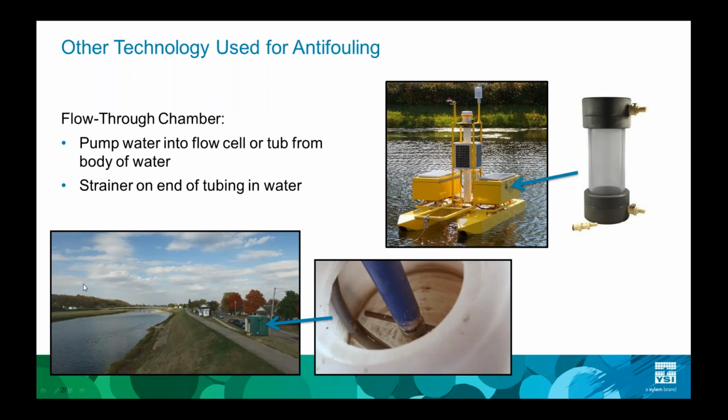Some groups also choose to monitor the water indirectly as opposed to deploying the sonde in a tube directly in the water. In the image on the right here, we have a Pisces unit that pumps water from beneath it into one of these yellow boxes. Inside the yellow box is a flow cell chamber that's attached to the sonde. Fresh water is pumped in and old water is pumped out during every sampling cycle.